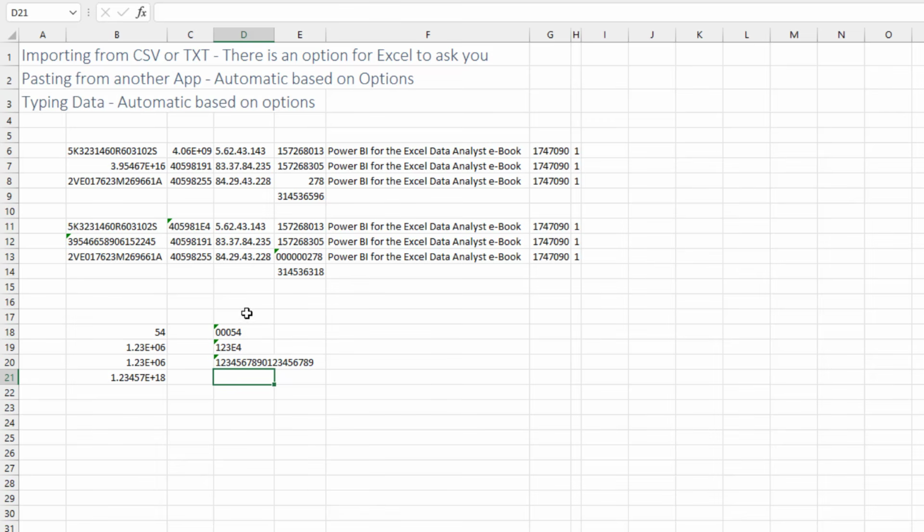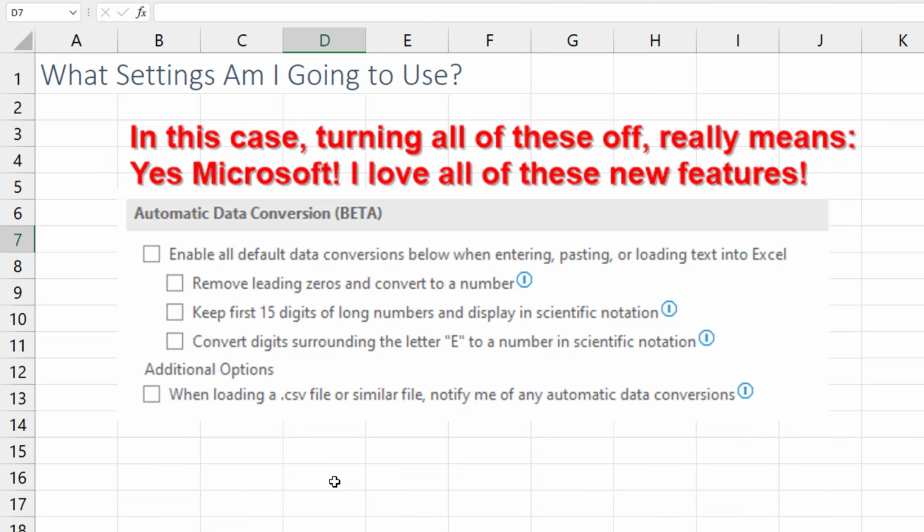I'm pretty sure that I prefer all of these to these. I mean, why would I have typed 00054 if I didn't want the zeros to appear there? Maybe if I'm a scientist or an engineer, I would want the ability to type numbers in scientific notation. So what settings am I going to use? As I gave careful consideration to all 3 of these, I decided to uncheck them all. And then once they're all unchecked, I unchecked don't bother to tell me if you're about to do any conversions, because you're not. I've prevented you from doing it.